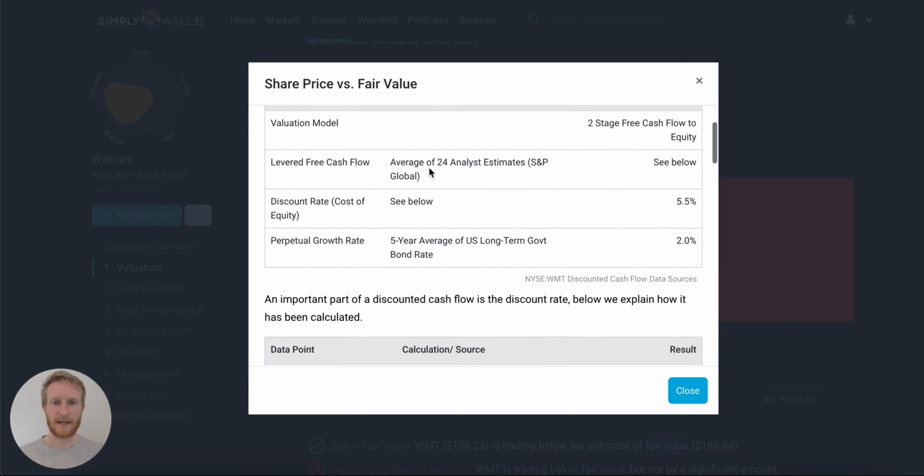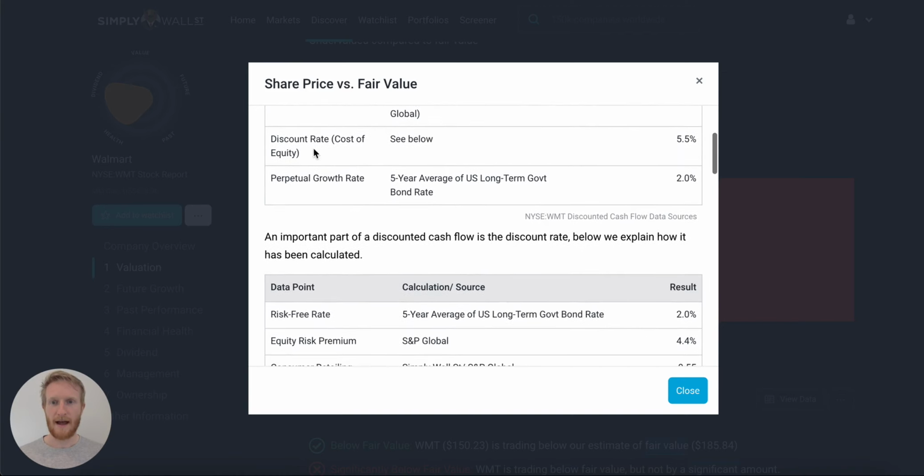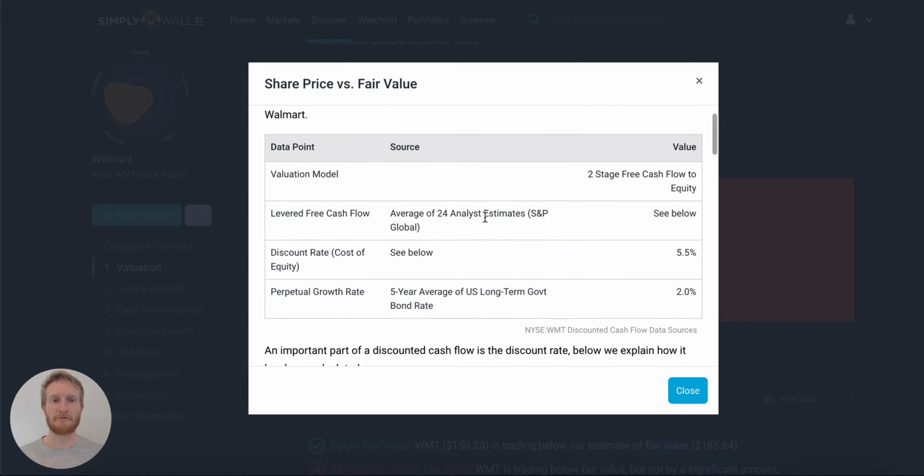And here are all the inputs I can get: estimates from 24 analysts, the perpetual growth rate, the discount rate. While I'm looking at all this, if I disagree with it, what I can do is go into an Excel spreadsheet or something and build my own model, and change the numbers slightly depending on the inputs that I think are necessary. As I get more color and insight into the company, like I understand its underlying business and what I think is a fair discount rate, I can then calculate those numbers in my own model and play around with them and see how the valuation changes depending on different inputs.